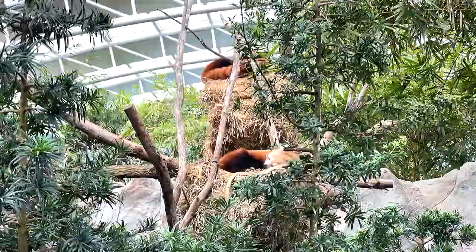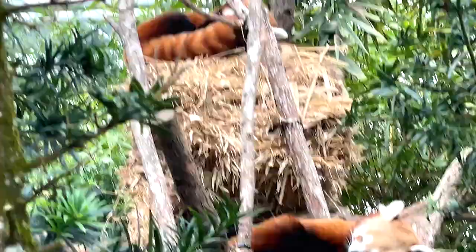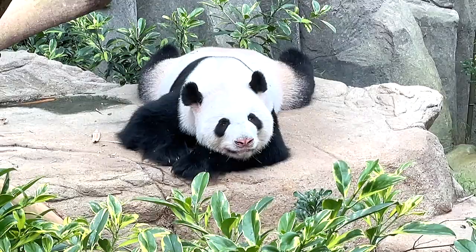Okay, so now we are at this panda enclosure, and these are some red pandas, and they are both sleeping. As you guys can see, let's do a close-up shot on these adorable creatures. Wow, so cute. Okay, so here is a giant panda, and the name of this panda is Kai Kai. It's adorable. It's just lying there, flat on his belly, not moving, super cute.